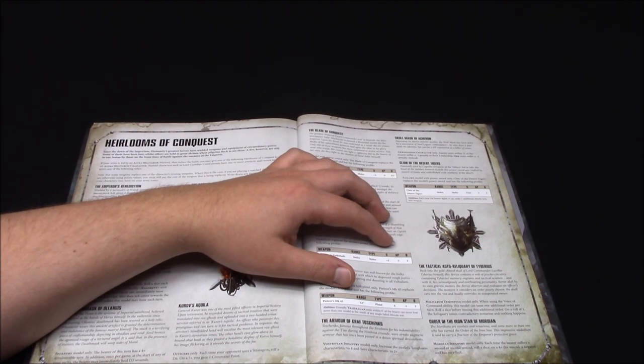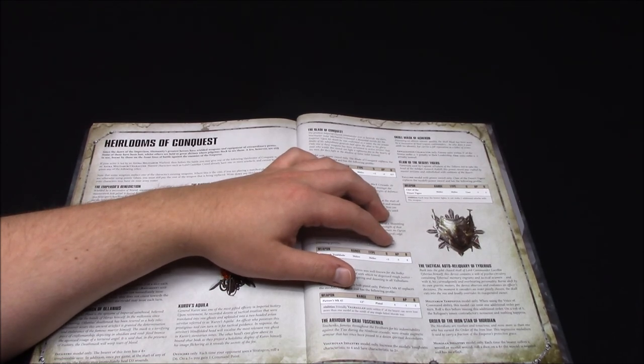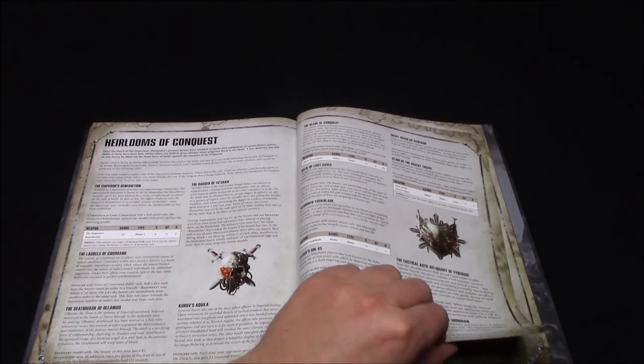Okay. Order of the Iron Star of Mordian. Mordian infantry model only. Each time the bearer suffers a wound or mortal wound, roll a dice. On a 4 plus, the wound is negated and has no effect. Very powerful, actually.